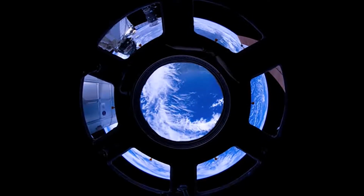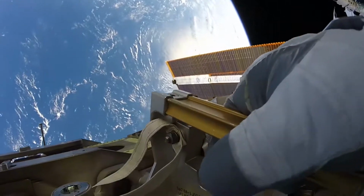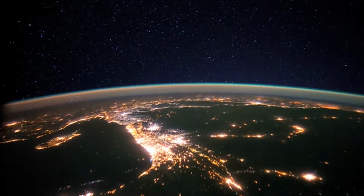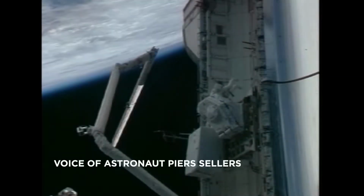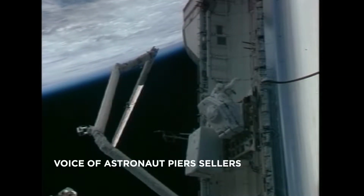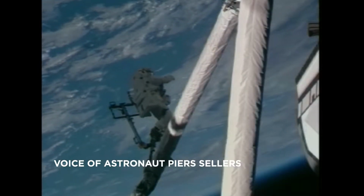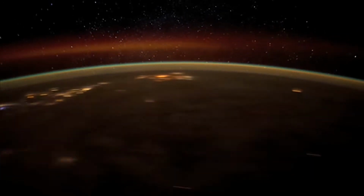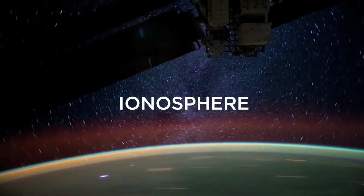Floating hundreds of miles from Earth, astronauts get a unique perspective of our planet. While they might recognize landmarks, space is the only place they can see the very edge of our planet's atmosphere. From orbit, particularly looking at the horizon, did bring to mind how thin the atmosphere is. It's like an onion skin around this great big ball of the Earth. This uppermost layer of Earth's atmosphere, the ionosphere, also overlaps with the very beginning of space.